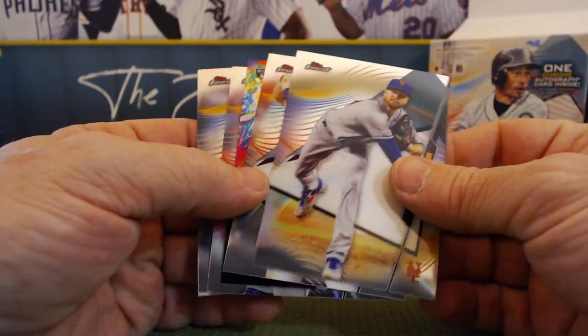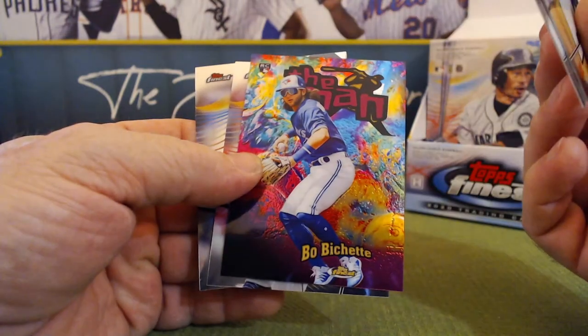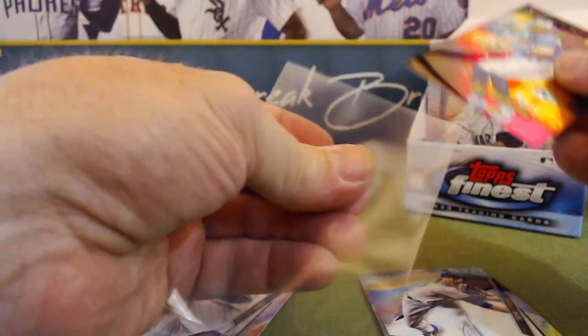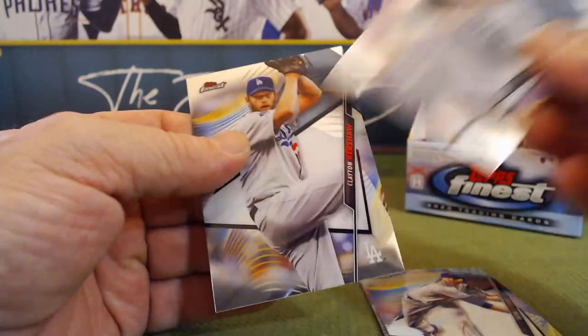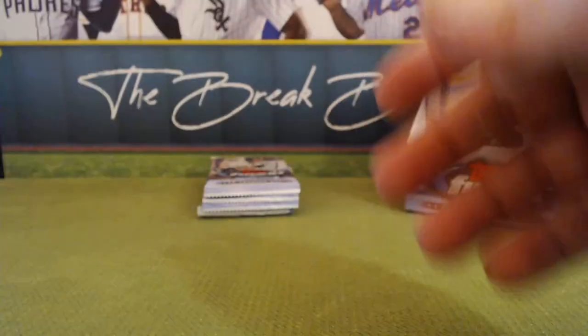Jacob deGrom going out to the Mets and Peter. Nick Solak for the Rangers and Kevin. Bo Bichette, that's another one. I think he's got three or four of these now, of the Bo Bichette rookies. It's at least three, I think four. Nice. Got Yankees, Gerrit Cole, and Clayton Kershaw going out to Joe and the Dodgers.